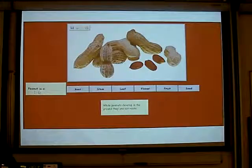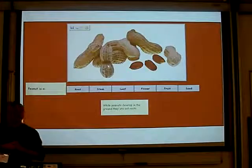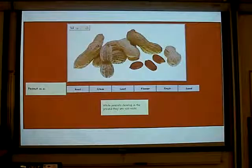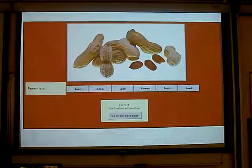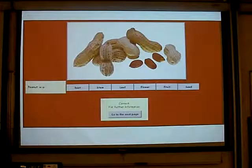So here you go. What is a peanut? The peanut, the whole one, not the actual one. The whole peanut is a fruit. You're right. It's a fruit. It actually goes underground, an underground fruit. So there you go. Somebody must have pressed the right button there. It says you're correct. So they press fruit.